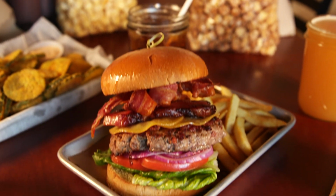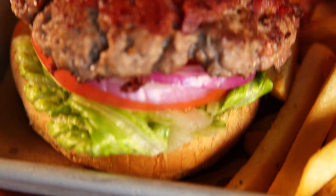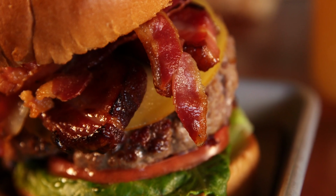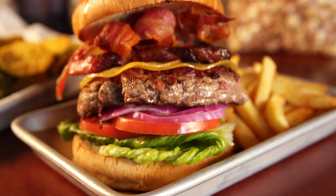Or you can really pig out with a fat pig burger, a certified bacon lover's dream. We add bacon bits to the burger itself, and then we decided we were gonna pile on bacon. It's just bacon on top of bacon on top of bacon on a burger. You get the crispiness of the bacon, the saltiness of the bacon, and it's great.